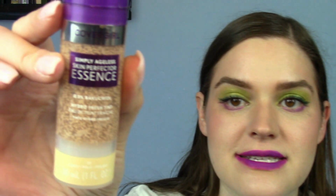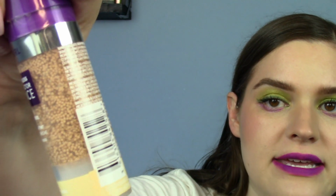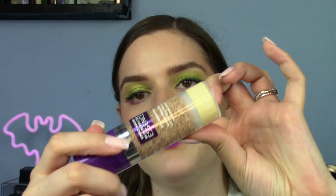And 39, this one pains me. This is a newer product. I wanted to like it so much, you guys, from the drugstore, CoverGirl, the Simply Ageless Skin Perfector Essence. This has been viral, I feel, and I've heard so many people like it. It's the thing that has the little pigment beads that you crush up. It's so cool to apply. It feels so hydrating, like watery, and it looks so good for about 5 minutes. And then it clings to literally every dry patch that I never knew I had. And it looks crusty.